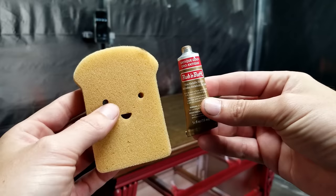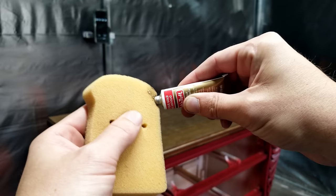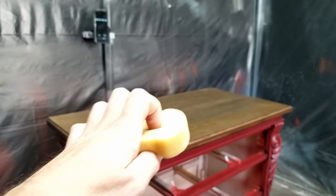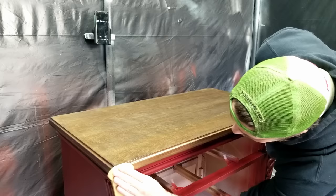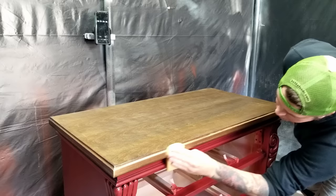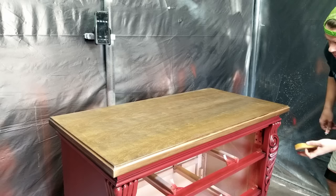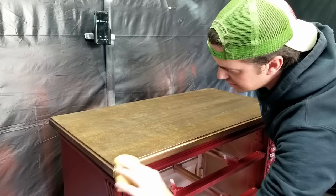To apply it, I'm going to use a toasty sponge and just squirt out a little on here and rub it around a little bit. Then I can just rub this along the edges to apply the gold however I see fit. A little bit more. I'll go ahead and get a little bit on this edge too. Just kind of highlight these edges with the gold. Cover up my mistakes.